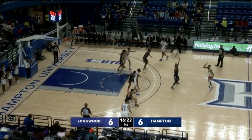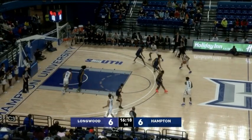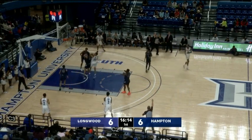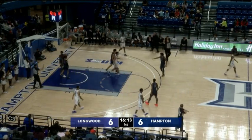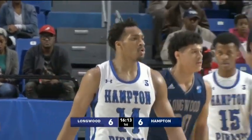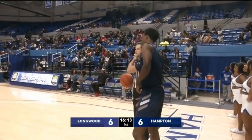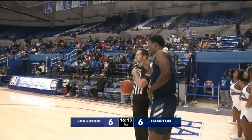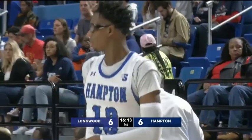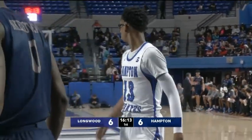Anthony passes back to Hextall. He directs traffic. Warren passes to Stanley. Stanley goes inside, and we have a travel on Stanley. Yeah, that was a travel. Yeah, that was a travel on Stanley. It was a good move, but if it was, it's not legal, so it doesn't count. And that's Stanley's second travel. And he'll get a quick breather, replacing him is number 13, Edward Oliver Hampton.